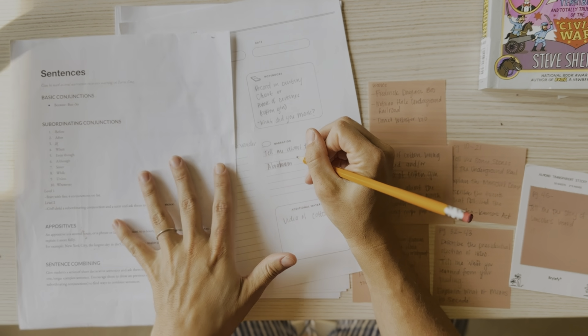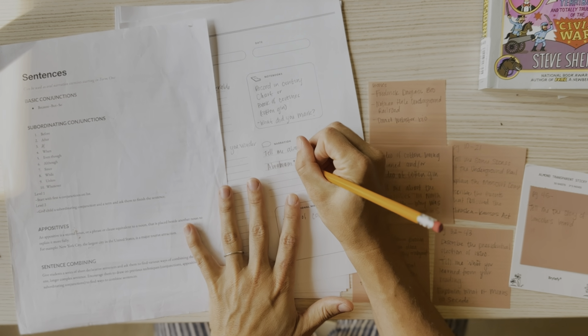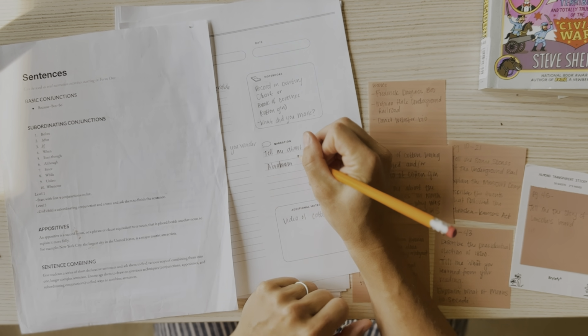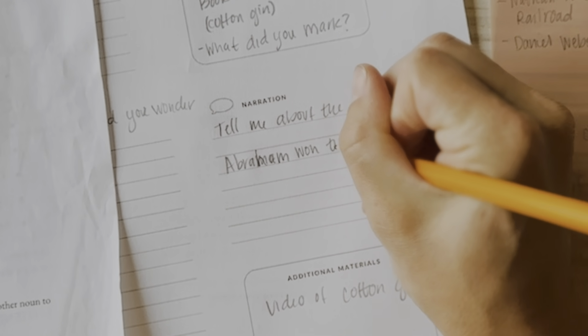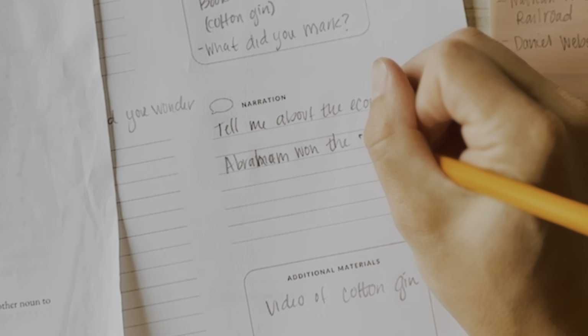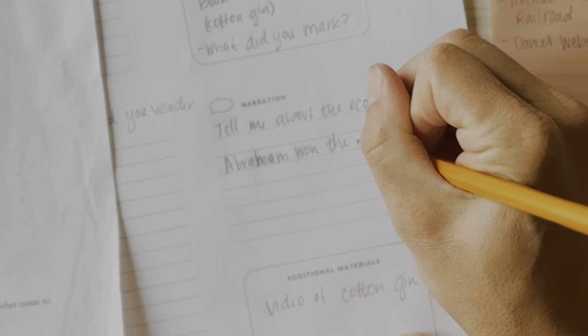You can just ask them to remind you of what you read about last time, or you can give them one of these sentences about what you read in the last chapter. So those are just some Writing Revolution ideas of how to incorporate that into your custom curriculum.